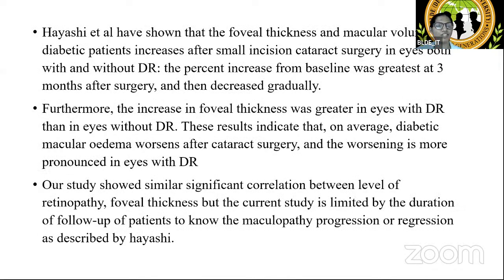Another study, Hayashi et al., has shown that foveal thickness and macular volume in diabetic patients increase after cataract surgery. In eyes with and without diabetic retinopathy, the percent increase from baseline was greatest at 3 months after surgery, then it decreased gradually. The increase in foveal thickness was greater in eyes with diabetic retinopathy than in eyes without diabetic retinopathy. So the results show that, on average, diabetic macular edema worsens after cataract surgery, and the worsening is more pronounced in eyes with diabetic retinopathy.